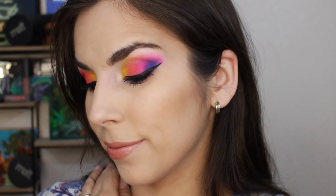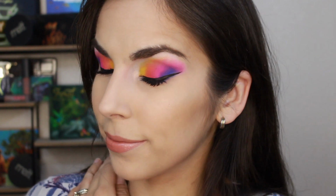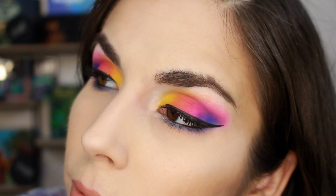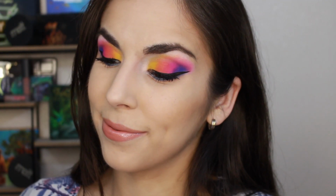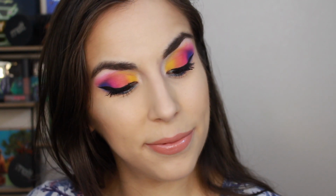But anyway, here is the finished look. Yeah, not too crazy happy about it, but it is what it is. This is the look I ended up with for my third look using this palette. Definitely not my favorite look, and I just absolutely hate the blend, especially with that blue. It was just such a difficult shadow to use, but that is the third and final look that I did using the Neon Lights palette.